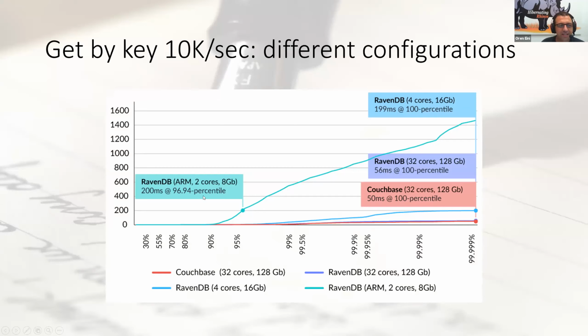Notice that this is an ARM system. This is a Graviton M6 G18, just 2 cores and 8 gigabytes. We're able to process almost 97% of the requests under 200 milliseconds. And basically everything else that we tested, including these 4 cores and 16 gigabytes, you meet the requirement at 100%. Those are drastically, drastically cheaper.